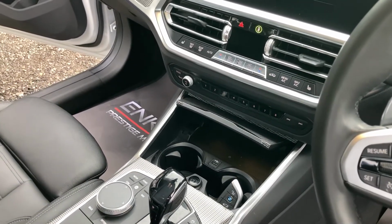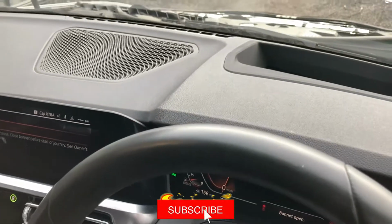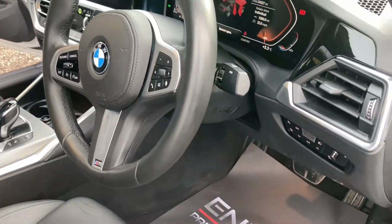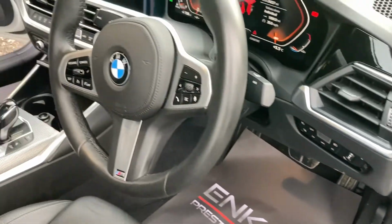It's got heated seats for the two front passengers. It's got loads of driving assist, including a heads-up display, which is just there, which is fantastic for any car that we have here. It is brilliant. It's got a Harman Kardon sound system as well, which really pops as you're driving along.